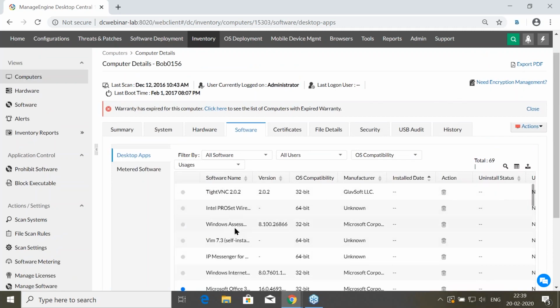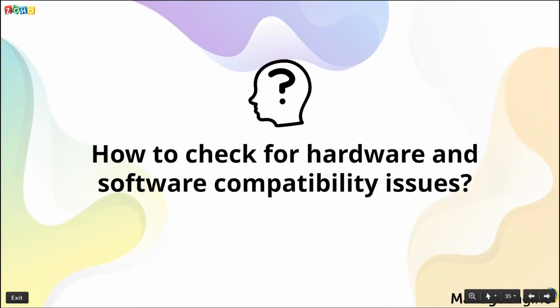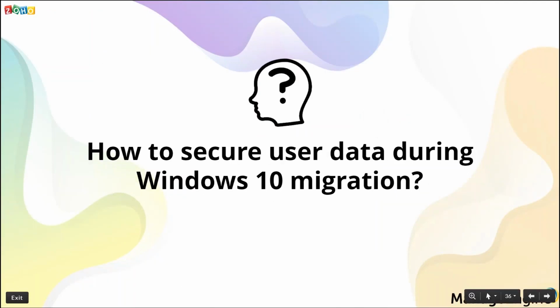Having this data in hand, you can easily check if a particular application is going to be incompatible with Windows 10. If you find so, you can upgrade it before your OS deployment, or you can install the upgraded application along with the image deployment as shown before. So let us move on to the next question. How to secure user data during Windows 10 migration?